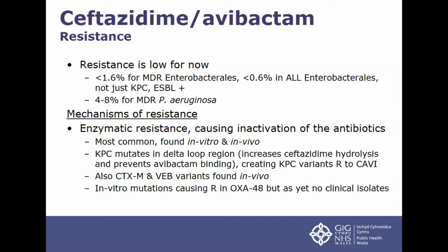I suspect that as it gets used, there'll be more resistance coming through, and that will make it easier to determine what the resistance mechanisms are. So I'm going to say what the three main resistance mechanisms to Cas-Avi are, but quite honestly, these are all associations at the moment. The most common one found is a mutation in the delta region of KPC carbapenemases, but it's also been found in CTX-M and VEB genes.